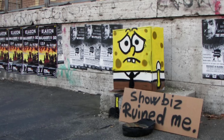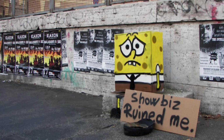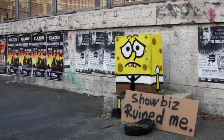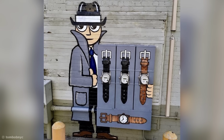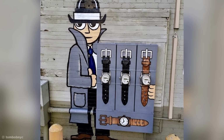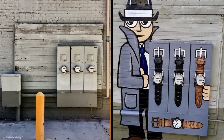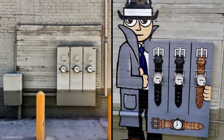But a crestfallen SpongeBob is only one of the ingenious ways graffiti artists have utilized the industrial features of urban environments. If you want to buy some time, for example, you can stop in with this shady salesman, created by street artist Tom Bob, who sees something like an electricity station as a blank canvas.